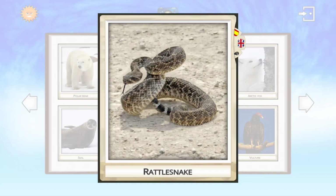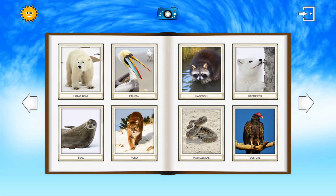Rattlesnake. The rattlesnake only attacks if it's unable to escape. It can be very dangerous. The rattlesnake shakes its tail to ward off its enemies.